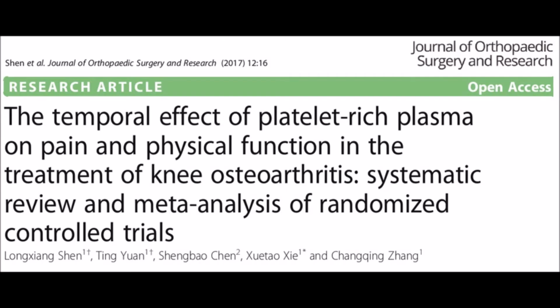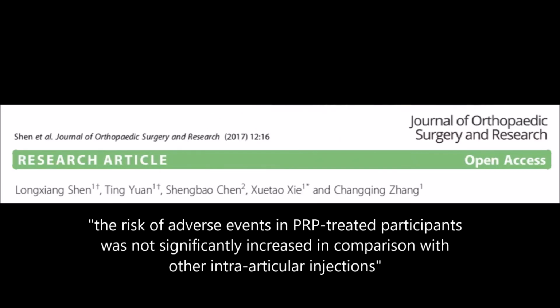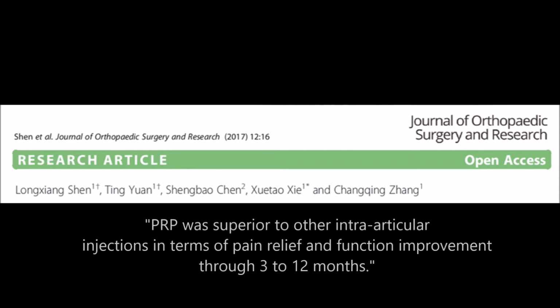Well, guess what? There are meta-analyses looking at PRP use in humans for knee arthritis. This one, performed by academics with no conflict of interest, only looked at randomized controlled trials. They found 14 trials that met their criteria. Combined, that's over 1,400 patients. What did they find? First, PRP was just as safe as other treatments. Second, PRP worked better than other treatments, including corticosteroids. And third, the effect lasts at least a year.